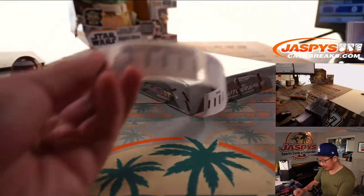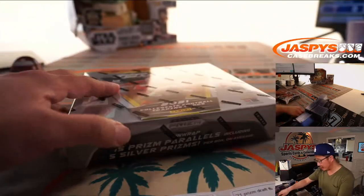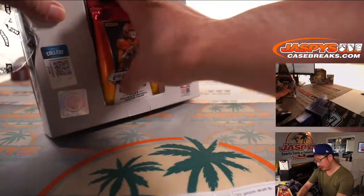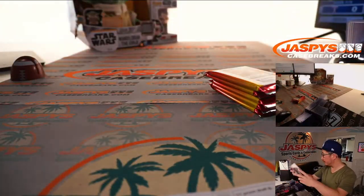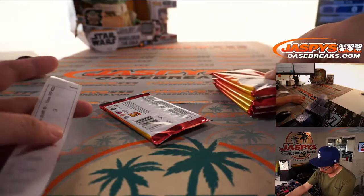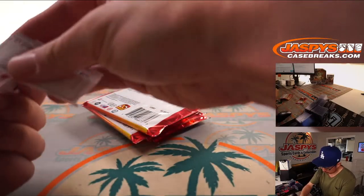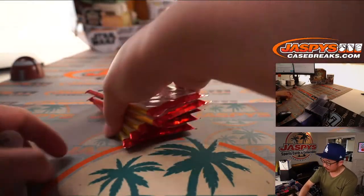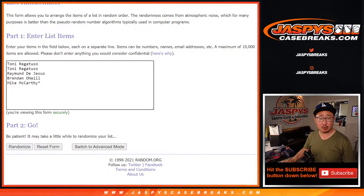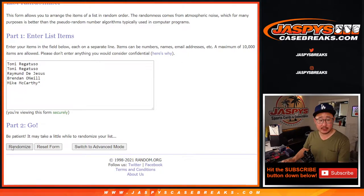We're going to pop open this box first, then we'll label the packs, and then we'll randomize your names and the pack numbers, and then we'll see what's inside. All right, so now those are officially labeled. Now let's roll it, randomize. Names and pack numbers, 1 and a 2, 3 times each.